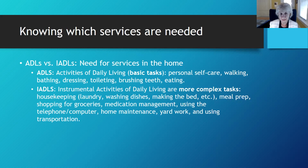Instrumental activities of daily living then are the more complex tasks. These are the things that oftentimes require additional executive decision-making, judgment, more activity or intervention on your part. So these are things like laundry, washing dishes, shopping for groceries, preparing meals, taking your medications, working on computers, yard work, that kind of stuff.